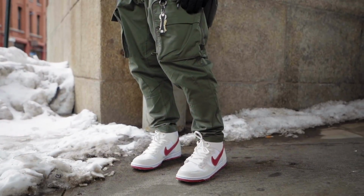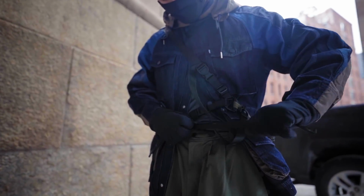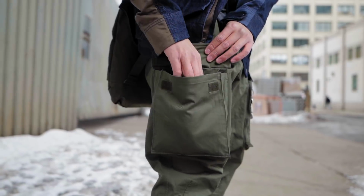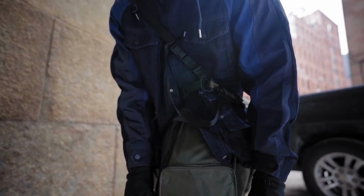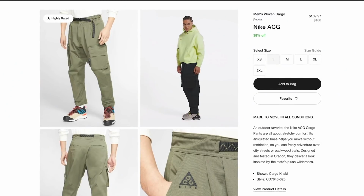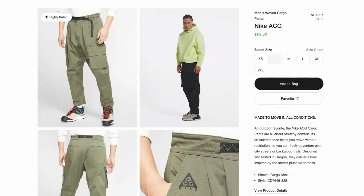So in this case, these pants have an articulating knee, an adjustable belt built into the pants, it's sweat wicking, and has a ton of pockets. So plenty of functionality right there. Perfect for hiking whenever I go back to my hometown. I got these for 100 bucks or so. They were 44% off on Nike, and they're still on sale as of recording this.